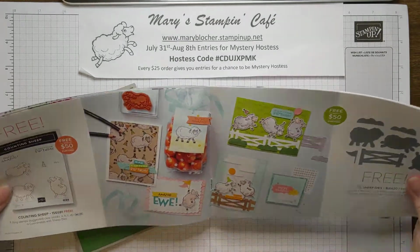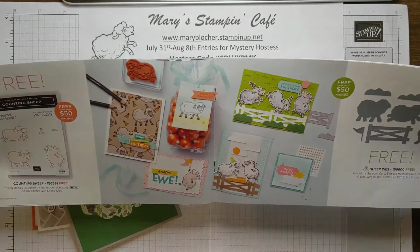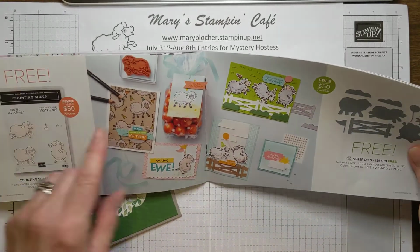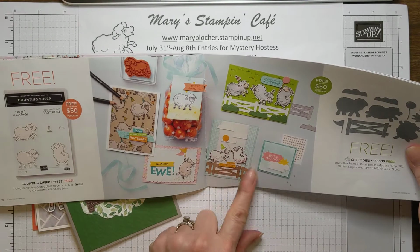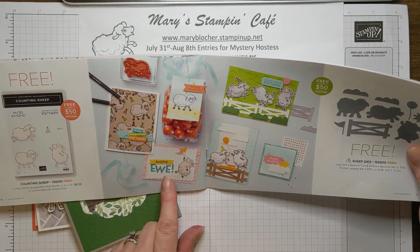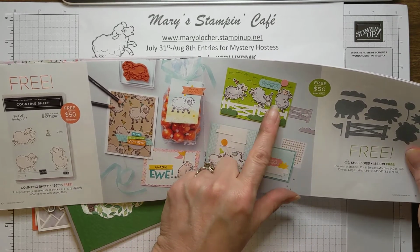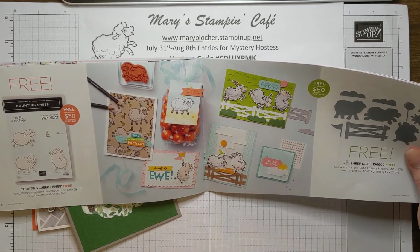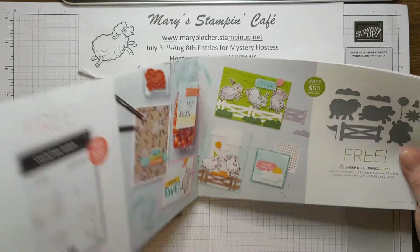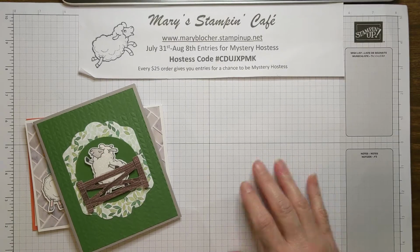And let's find, there they are. There is the Counting Sheep. Such a cute stamp set. So many cute things that you can do with it. I absolutely love the fence. Cutting out your little small alphabet letters for that is fantastic. Here we are just celebrating and hopping around for birthdays. Just great fun. Let me show you a few cards that I've gotten from my stamping friends.